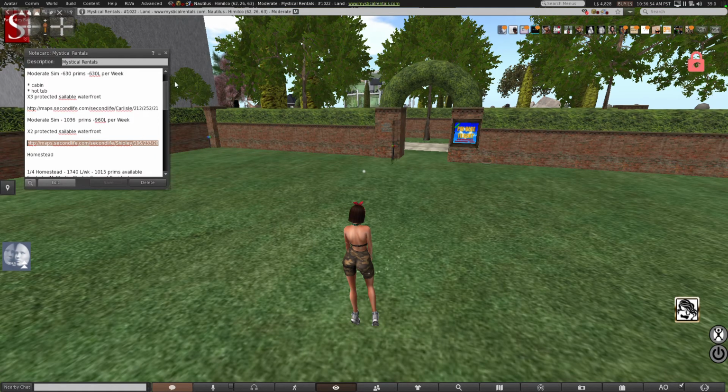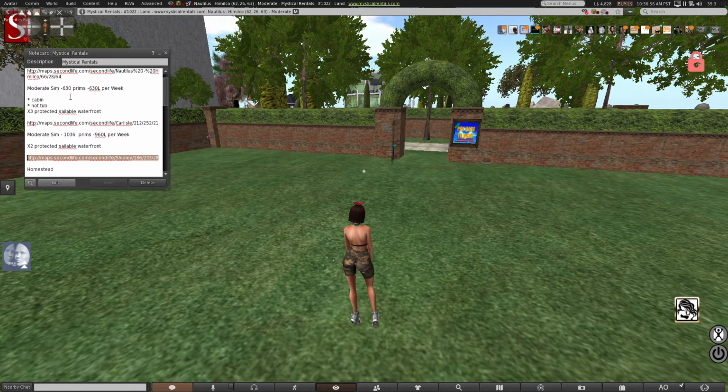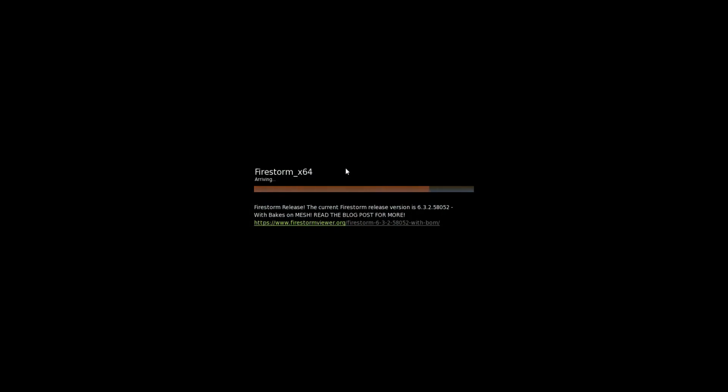So the next property that we're going to go to is a moderate sim. It's 630 prims and 630 lindens a week. And this land is $1 per prim, and that makes sense to me. I think that's a really good price.